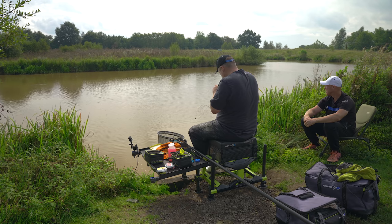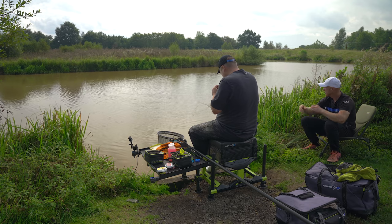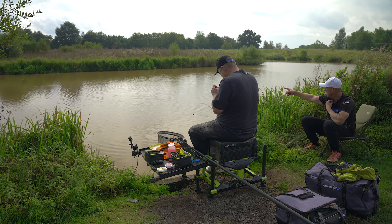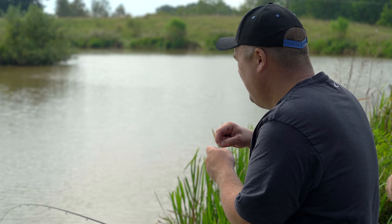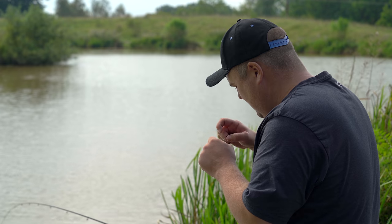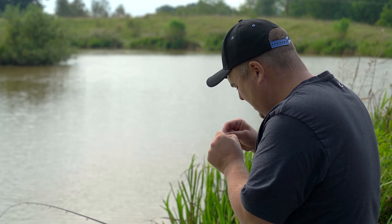So exactly the same hook length. And you can see now visibly that the fish, are they fizzing? No, they're not. That's what I mean. Has it gone flat? There's nothing every time you feed. Yeah, they're cleaning me out quick, aren't they? Yes, which is good, mate. That's what we want. It means they're eating.